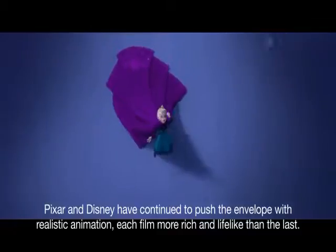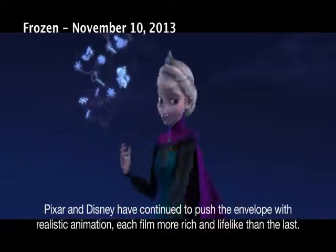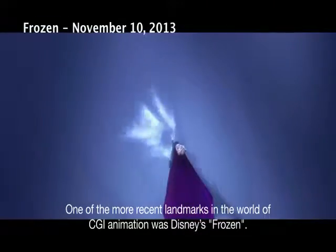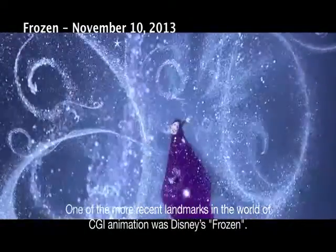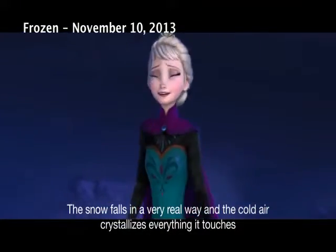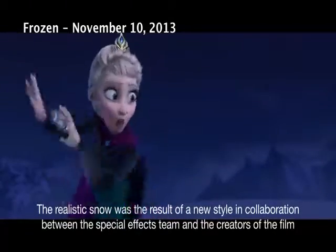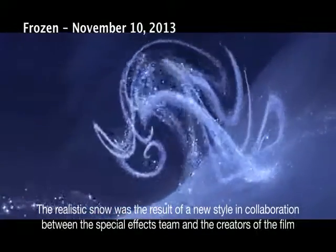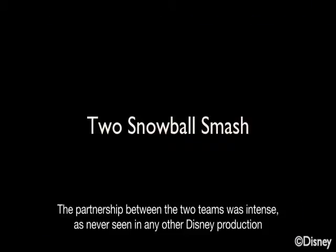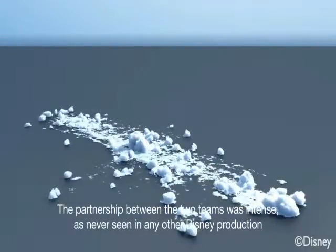Pixar and Disney have continued to push the envelope with realistic animation, each film more rich and lifelike than the last. One of the more recent landmarks in the world of CGI animation was Disney's Frozen. The snow falls in a very realistic way, and the cold air crystallizes everything it touches. The realistic snow was the result of a new style and collaboration between the special effects team and the creators of the film. The partnership between the two teams was intense, as never seen in any other Disney production.